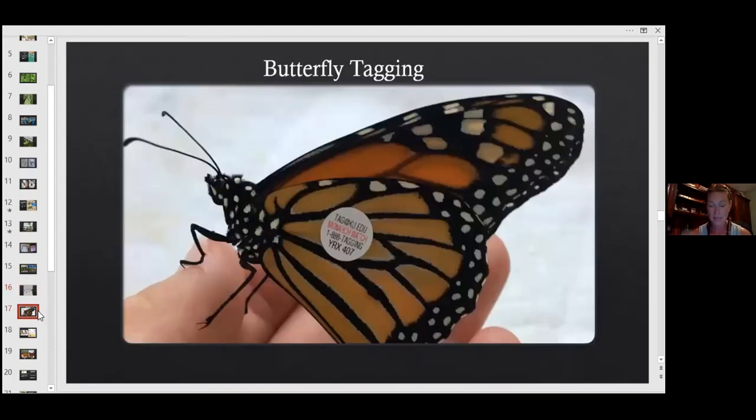So then I'll get into the tagging that I do. This here is a photo of what the tag looks like. It has all of the information. I register that through Monarch Watch, as well as my waystations are officially registered through them as well. So this little tag has the Monarch Watch information and it has a number there, YRX407. That is the number that is associated with that butterfly.